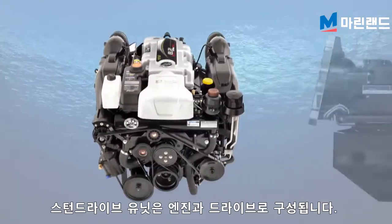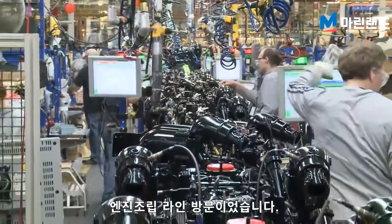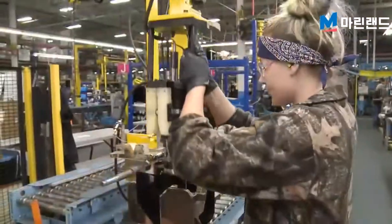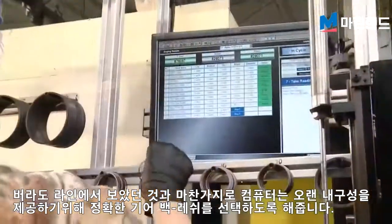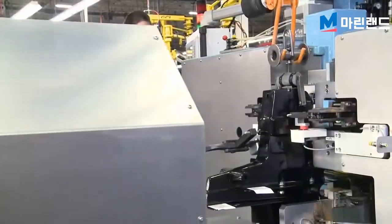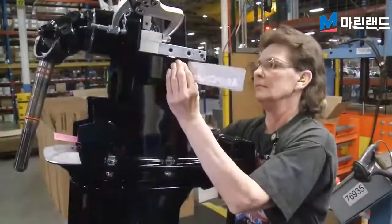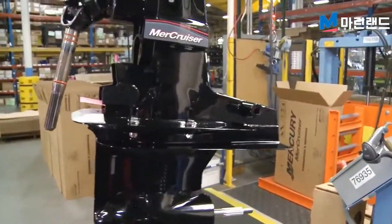A stern drive unit consists of an engine and a drive. We visited an engine assembly line. Now let's head over to the Alpha line to see how a drive is built. Much like we saw on the Verado line, computers aid in selecting the correct gear backlash to provide long-term durability. Once assembled, each drive is subjected to rigorous testing. The final graphics are then applied and the drive is boxed and ready to ship.